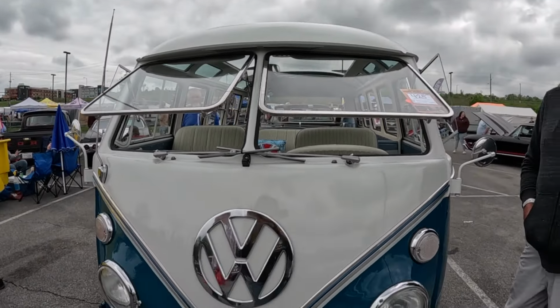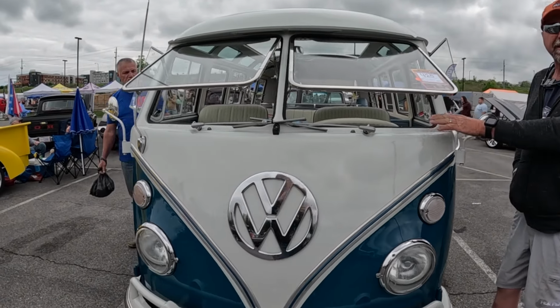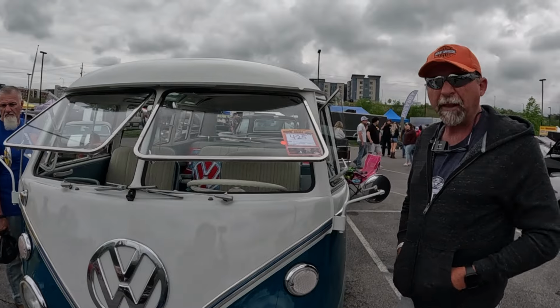And it's a lot smaller than some of the other buses. Yeah, the bay window comes out, I think, in 68. This is a 66. 67 was last year, the split window, from 1950 to 1967. They built the split window of the bus.